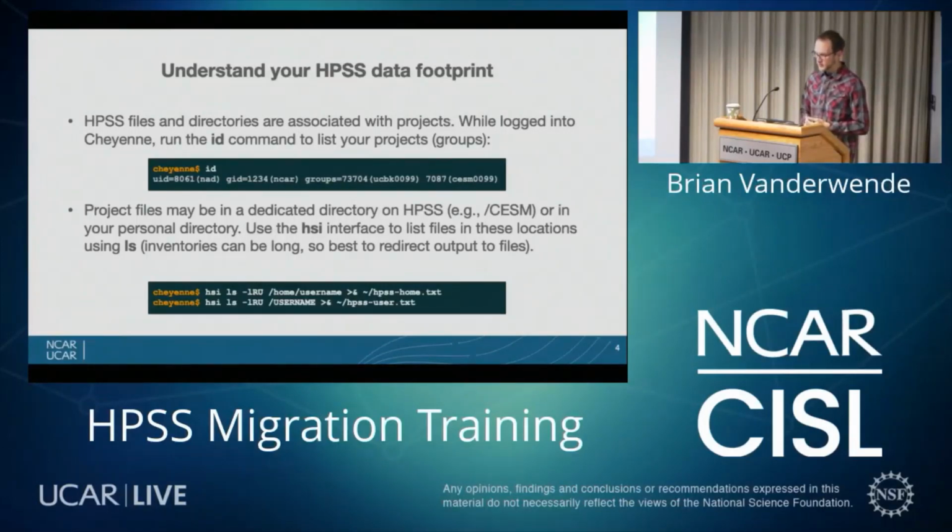For example, you can run HSI ls -l capital R capital U and give it a path, and it will give you a recursive list of all the files that are in that directory and its subdirectories, and it'll tell you information like the project that it's tied to. It'll also tell you whether it's currently on disk or on tape, because the way HPSS is designed, files that have been used recently get moved to a disk cache so that they're faster to read. So those files can be retrieved more quickly than the files that are on the colder tape storage.